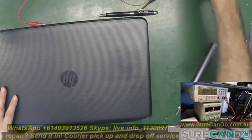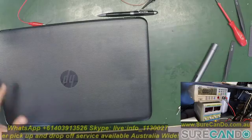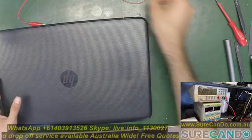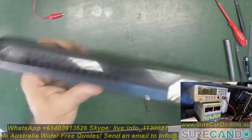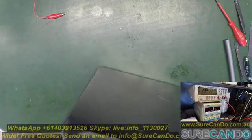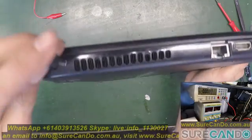Alright, we got here a HP laptop. Just came in from one of our technicians. Apparently it does not turn on or charge, or no charging indicator comes on. Apparently it used to when they picked up the laptop, but now it doesn't for some reason.